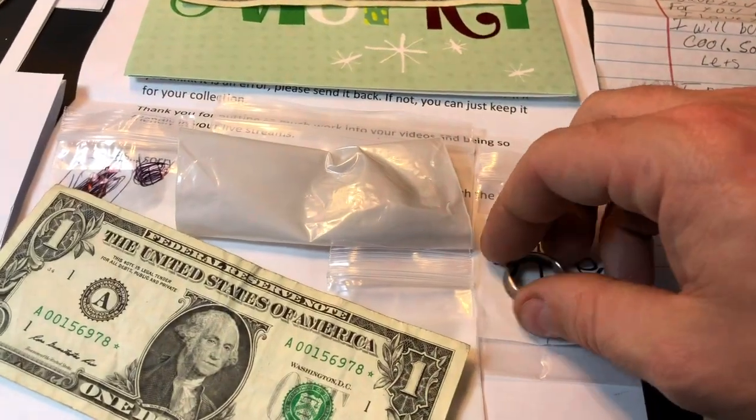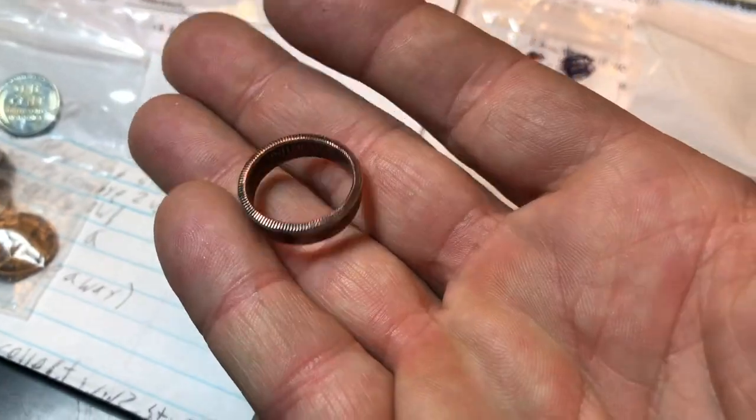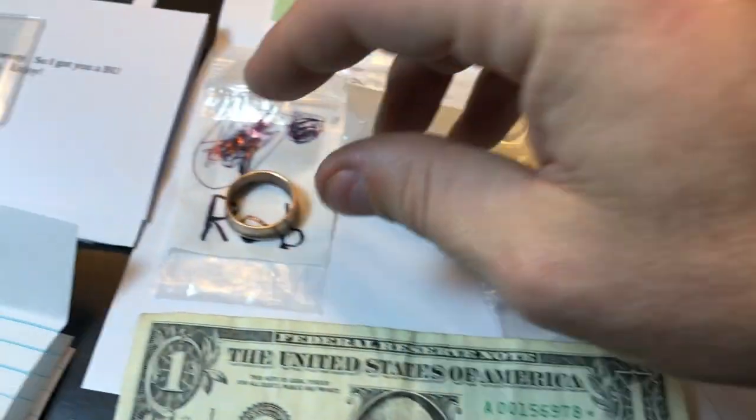And you know what? My wife is going to be super excited, Zachary, that you made her a ring. I know she will be. Just like I am. I got a good luck ring for my next hunt.